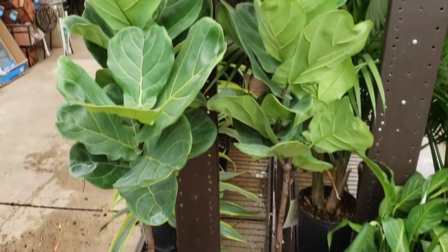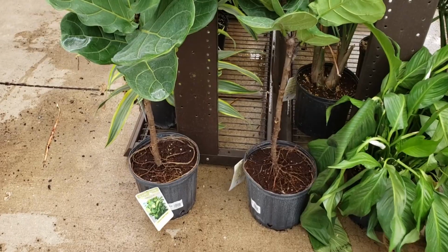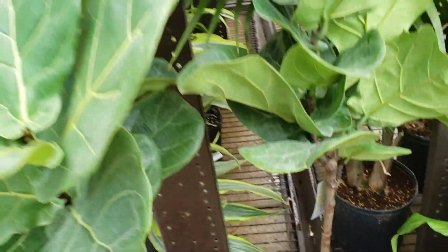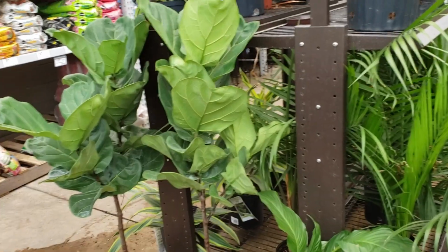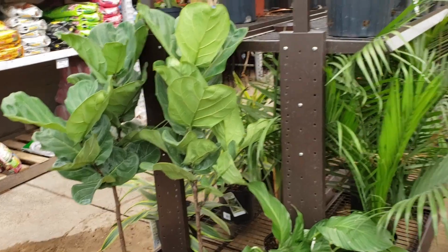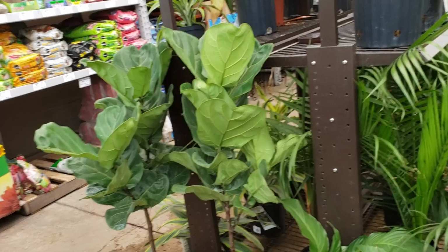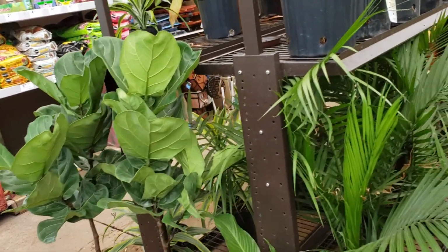There's some nice fiddle leaf figs. Oh, 36. So for the longest time, when I was watching other plant tubers' videos, I thought that these were called fiddly figs. I didn't realize that they were called fiddle leaf figs. Kind of slow on the uptake.